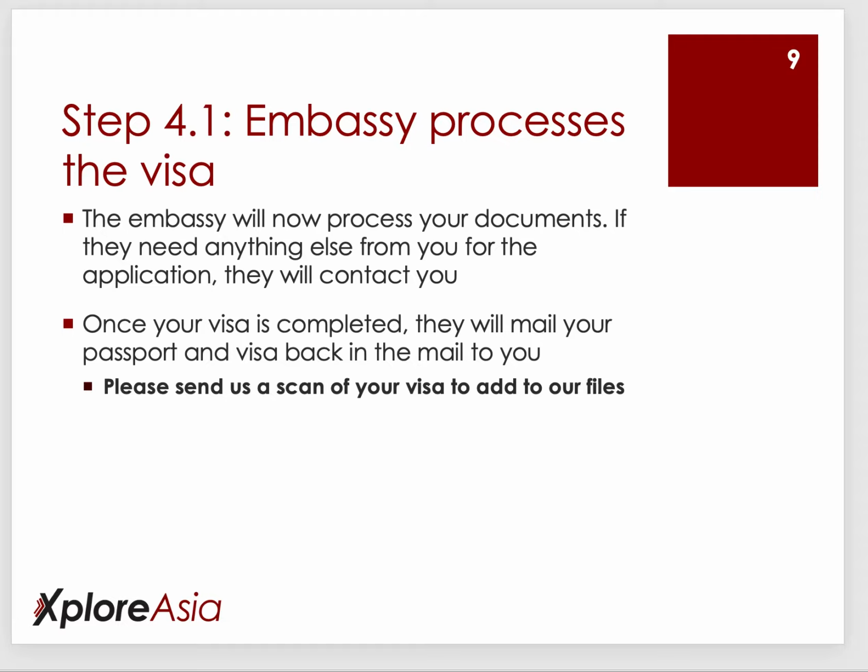Once your visa is complete, they will mail your passport and your visa back to you or give it to you if you've done it in person. When you receive it back, please send us a scan of your visa to add to our files and to also pass on to your school so that we know everything is done and looks good.